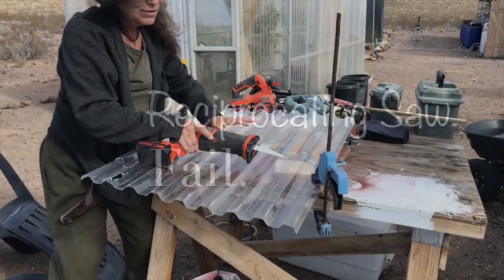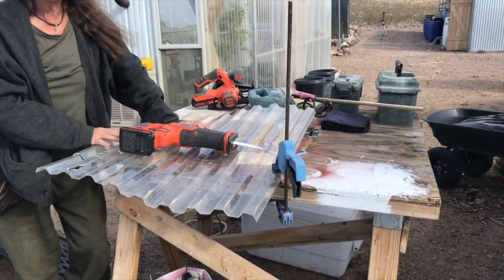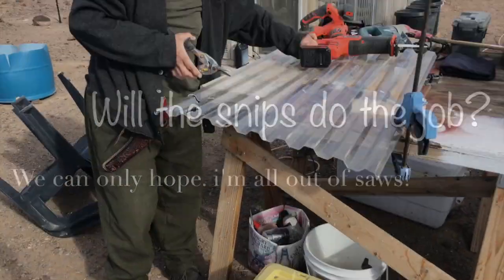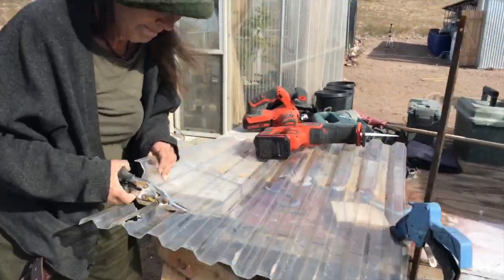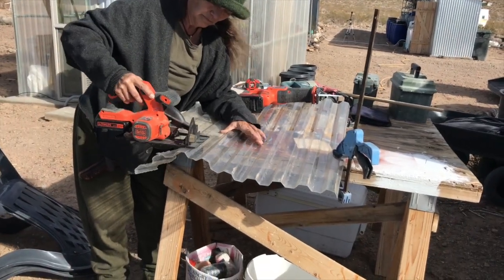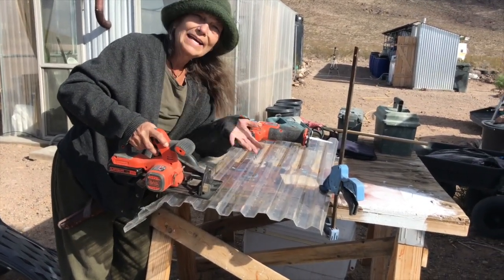I have an idea. Okay. This is the saw everybody recommended that I get to cut that. It's such a small cut. I'm picturing tin snips, but, you know. What is getting stuck? It might be getting. It's the safety thing. It's dragging. Oh, okay.